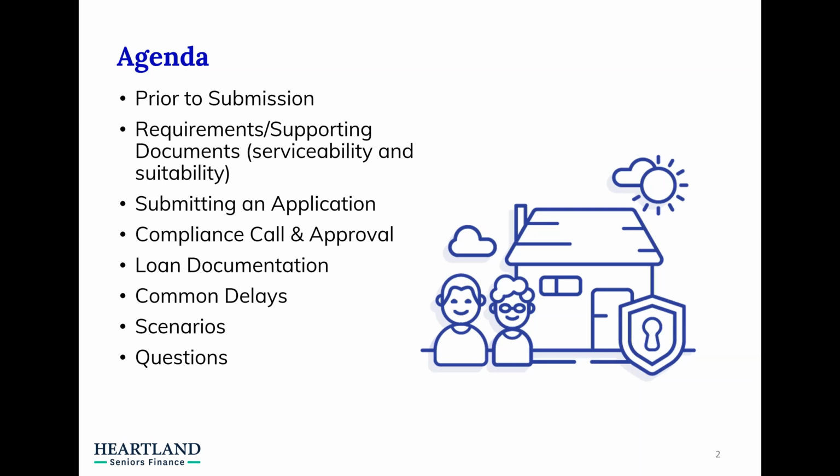Then for the compliance call, we will make a request for the compliance call. It will be the one time our compliance team will make a call through to the customer directly, and then the approval will be made after that. Once the approval is done, loan documentation will be generated. We'll be sending the documents out, they'll be received back, and then we can ultimately settle. I'll then run through a few common delays which will be important to be aware of, and which will allow for a smoother experience with our application process. We'll run through a couple of scenarios, and then we'll answer the questions at the end. Cool, so let's get started.